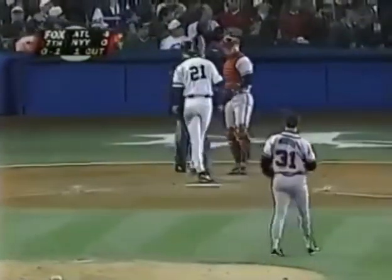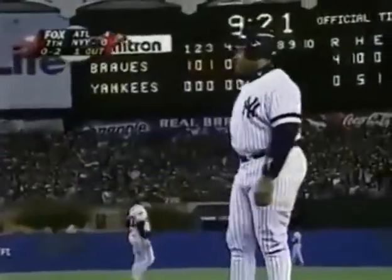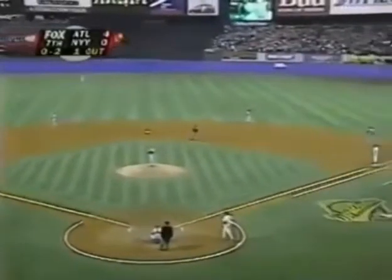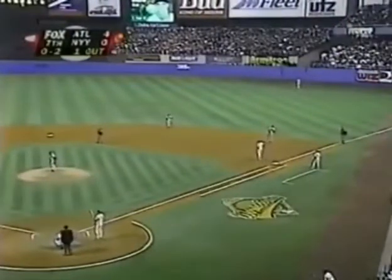Strike 2. Because it's Cecil Fielder at first and because of the score, you know he's not going to run. You say that because with the left-handed batter Paul O'Neill at the plate, the Braves have the luxury of playing McGriff behind the runner, and you don't sacrifice all that space on the right side of the infield to hold the runner on.